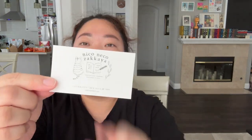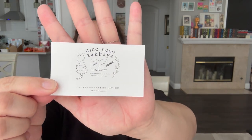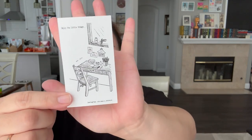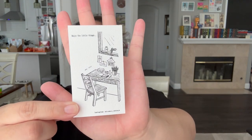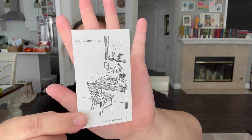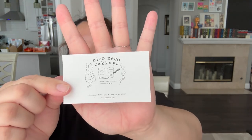I got this, what do you call it, an ad from when I was in Video Games New York, which had so many retro gaming things. The store in itself was basically like a museum unto itself. Oh, and this is the business card for Nico Neko Zakaya. It's so cute. I love when stores take care in designing these. Things like this really matter.